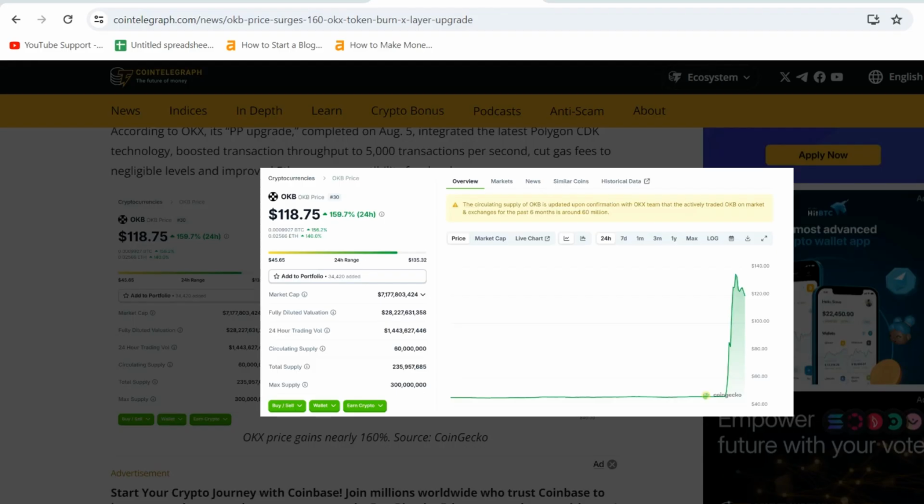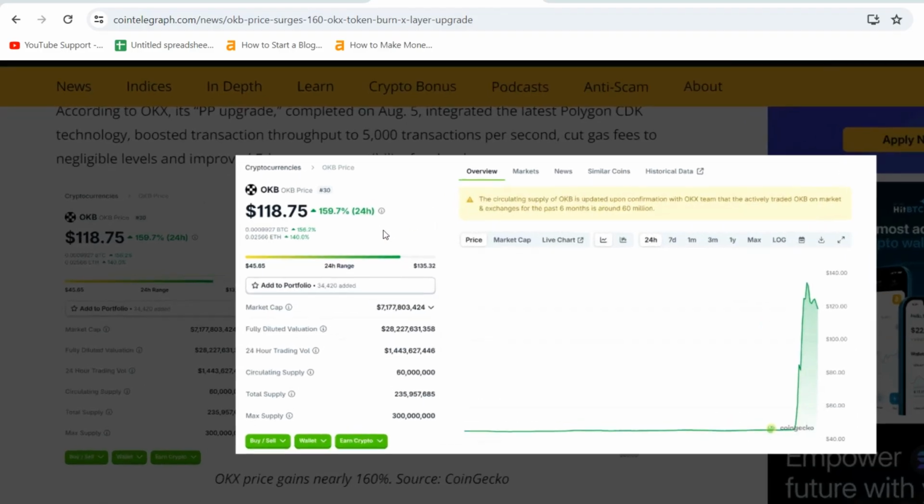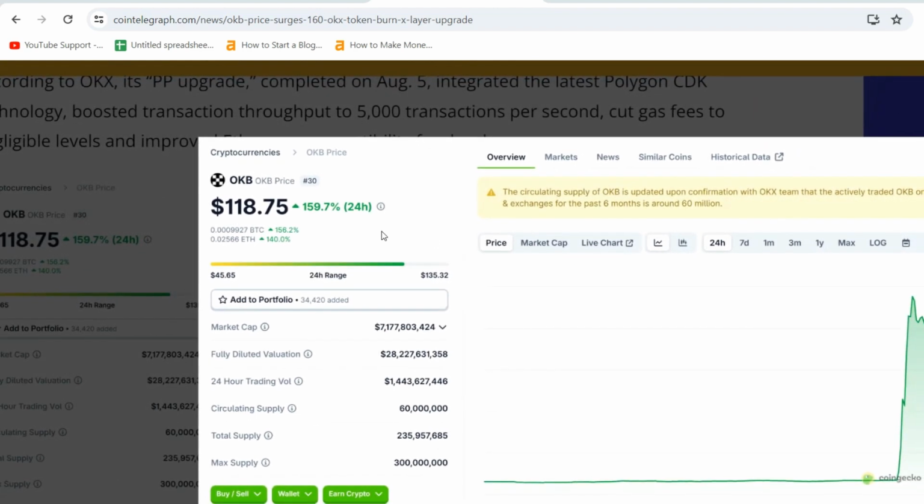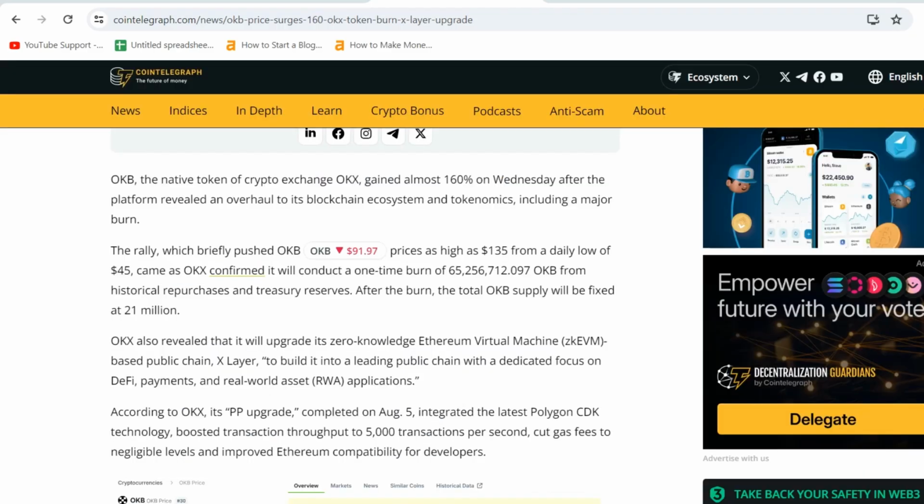Another major development in OKB coin. OKB just skyrocketed over 160% in a single day. What triggered this monumental bull run? OKX executed a one-time burn of 65.26 million OKB tokens, slashing the supply and fixing it at just 21 million tokens total. This burning strategy cut the token's liquidity by a major margin. Result? A supply shock that drove OKB from about $45 all the way up to $135, a staggering 160% rally.